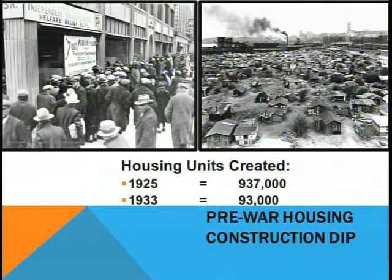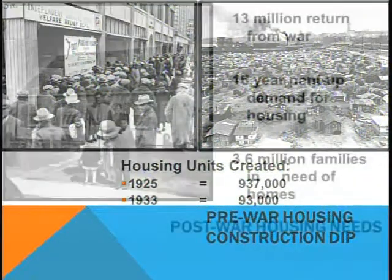In 1925, there were nearly 1 million housing units created. By 1933, the number dropped to only 93,000 units. It's quite a significant drop. But then World War II started, and that also stunted the housing growth and housing construction due to wartime shortages of materials and men and families and the need.